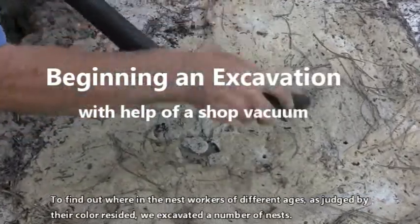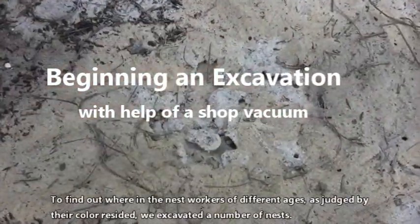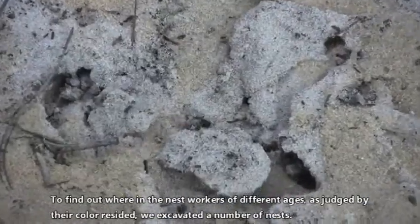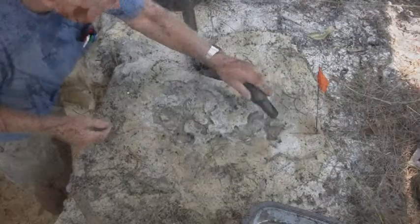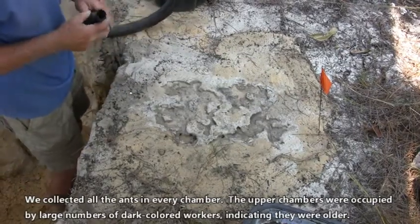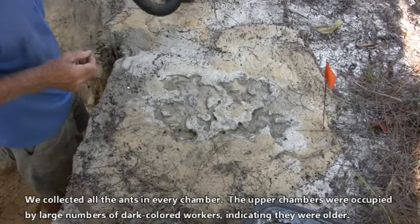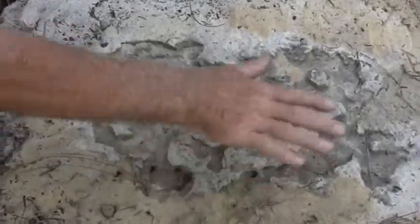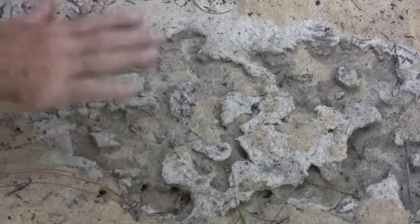To find out where in the nest workers of different ages, as judged by their color, resided, we excavated a number of nests. We collected all the ants in every chamber. The upper chambers were occupied by large numbers of dark-colored workers, so you can see we've exposed older workers in the uppermost chambers here. They're just under the ground surface.